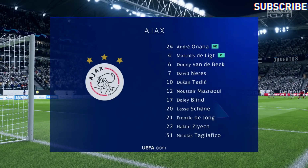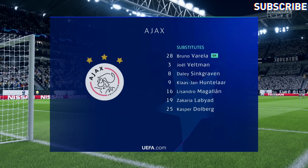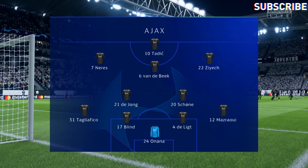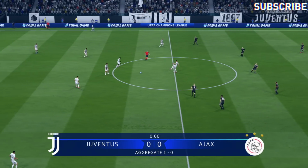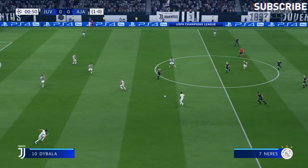The opposition starting 11. And this is a formation most people in the game are very familiar with nowadays. Yeah, most coaches are adopting this formation. What it does give you is two holding players in front of the back four to protect them. But it also gives you three supporting players to that central striker. And they get the ball rolling in the second leg of this Champions League semi-final.